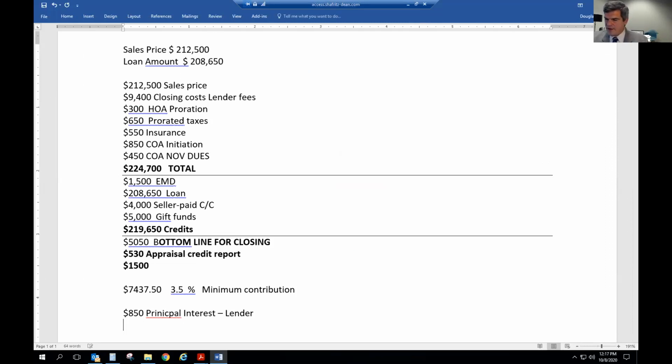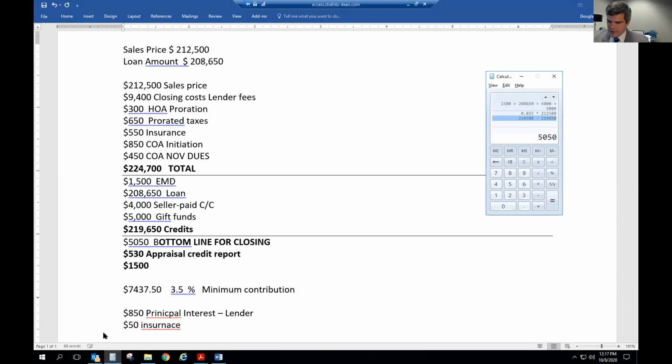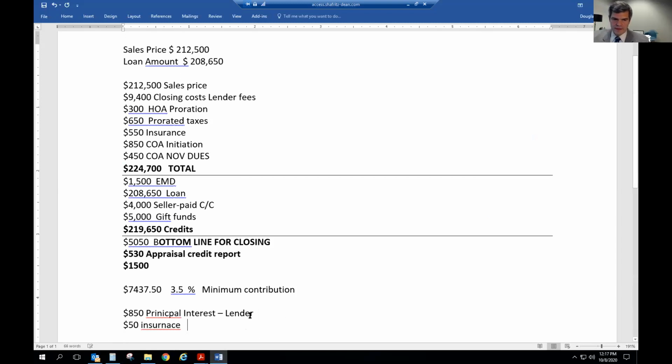Now we've got to rough out his insurance. It's a little bit less than 600 a year. 600 a year is $50 a month, so let's just ballpark it at 50 a month for insurance. His taxes, I think I'd mentioned, were about 3,000 a year, and 3,000 divided by 12 is about 250.